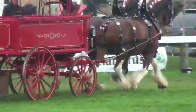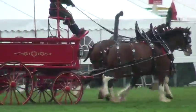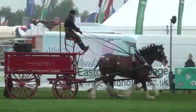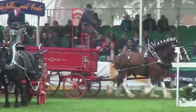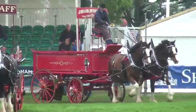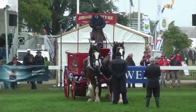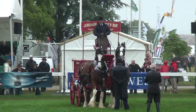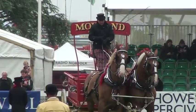A lot of the turnout drivers like going to Scotland to take on the Scottish drivers on their home patch, but the Scottish love to come back down here and take the British, English drivers, I should say, perhaps, to the test on their home soil too. And Ronald Brewster will certainly be doing that this afternoon. The Clydesdales of John McIntyre. And they finish off, of course, with the reverse.